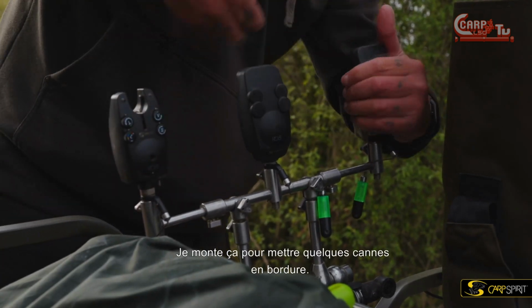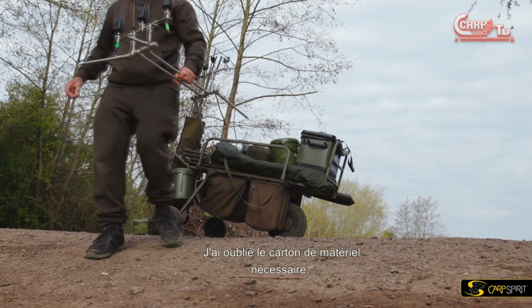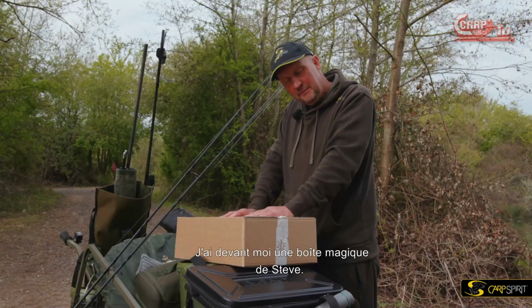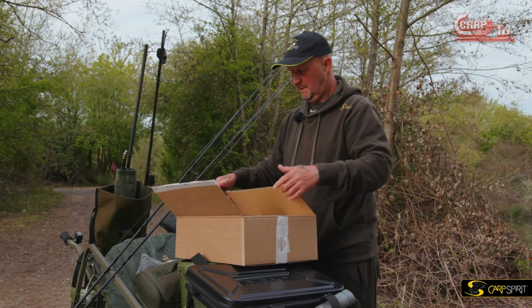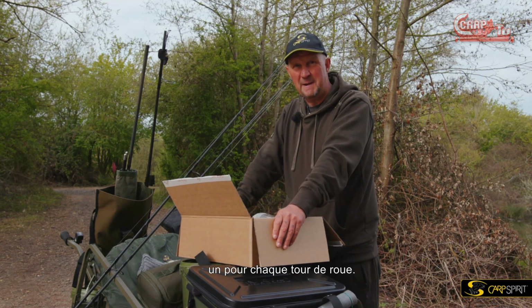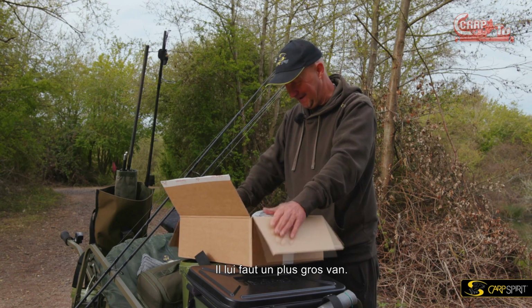As I set about getting some kit together to drop a couple of rods in the edge, I'd forgot about the box of products I would be needing for rigs and bait, but Steve hadn't. I have in front of me Steve's magic box, so let's see. Bear in mind, you must have loads of these in your van, mate, one for each of the wheel spin. Daryl, he needs a bigger van.